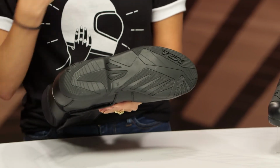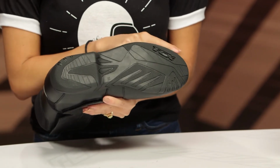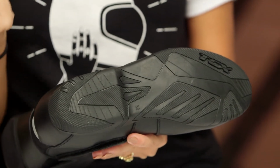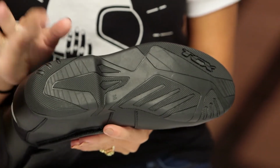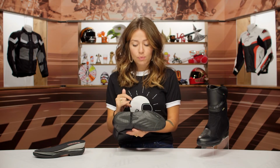Now, probably the most important part of the boot for me on this particular one is going to be the sole. So if you look at this grip pattern here, you have it going in lots of different directions. That's going to give you a lot better grip. And for me, that's really important because I'm short and my bike is heavy. So having a little bit more control and being able to really plant my feet in the ground is important. And then of course, it's great to have that additional grip when you're on the bike as well.